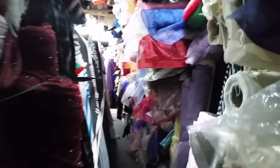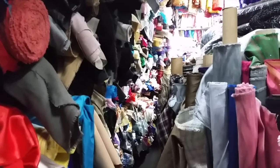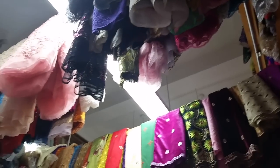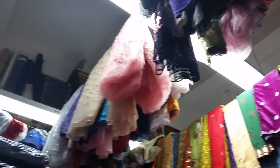And sometimes the stores are really cluttered. There are aisles that are 15 inches wide that you have to squeeze through to look at all the materials. Other times the fabric goes all the way up to the ceiling, and then there are ropes hanging from the ceiling that have more fabric hanging on them. And those types of fabrics go from wool suitings to wools you could use to make coats to the most delicate silks you can imagine.